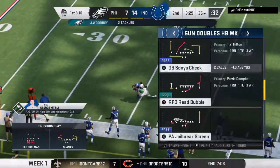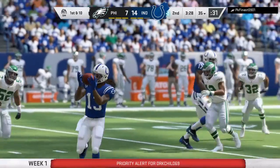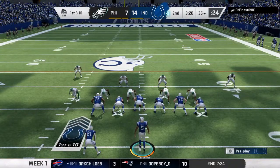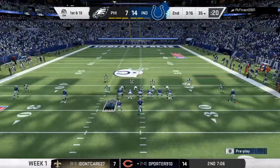Well, if you do read man coverage, Brandon, the drag route's a pretty good one to run against it because you're running away from people on it. This quarterback now a perfect 6 for 6 since taking over. Can't ask for better than that. 1st and 10.